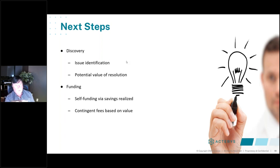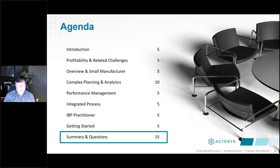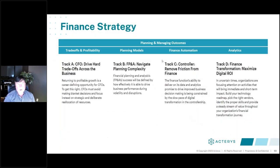As well, one of the things that we can also talk about during some of those discovery sessions is self-funding: to what extent can we help you self-fund it, or the potential for helping to establish capabilities on a contingency basis.